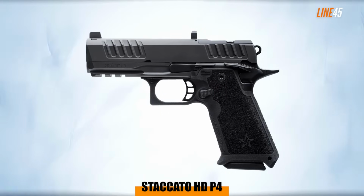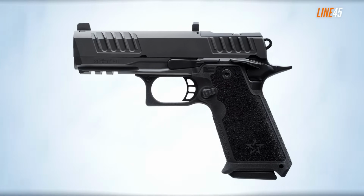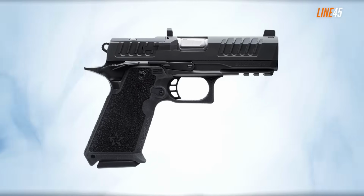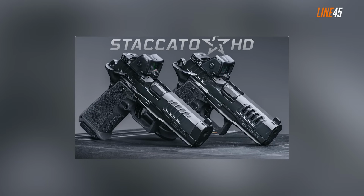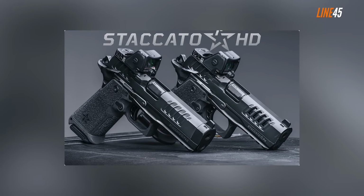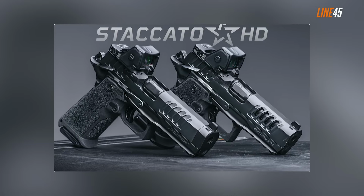Staccato HDP4. There's something about a Staccato that hits differently when you bring it up on target. I've run everything from early STI frames to modern duty-tuned 2011s, and when I picked up the Staccato HDP4, I knew they'd struck gold again. This isn't just another high-end 9mm with fancy branding. Instead, it's a purpose-built machine for shooters who want something compact, controllable, and battle-ready.